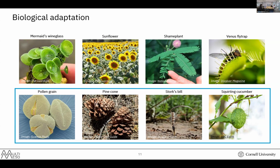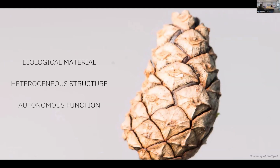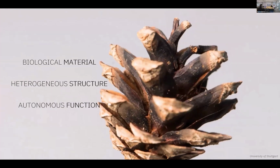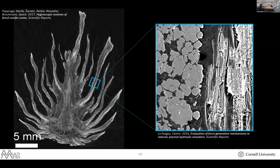One of the classic examples that you're probably aware of is a pine cone. I think it's such a good example of a biological material which is structured in such a way that it can reliably open its scales without consuming any metabolic energy. I work with biologists, and they have been studying a pine cone that has been fossilized. It's roughly 14 million years old, but it can still open and close, which I think is very remarkable.